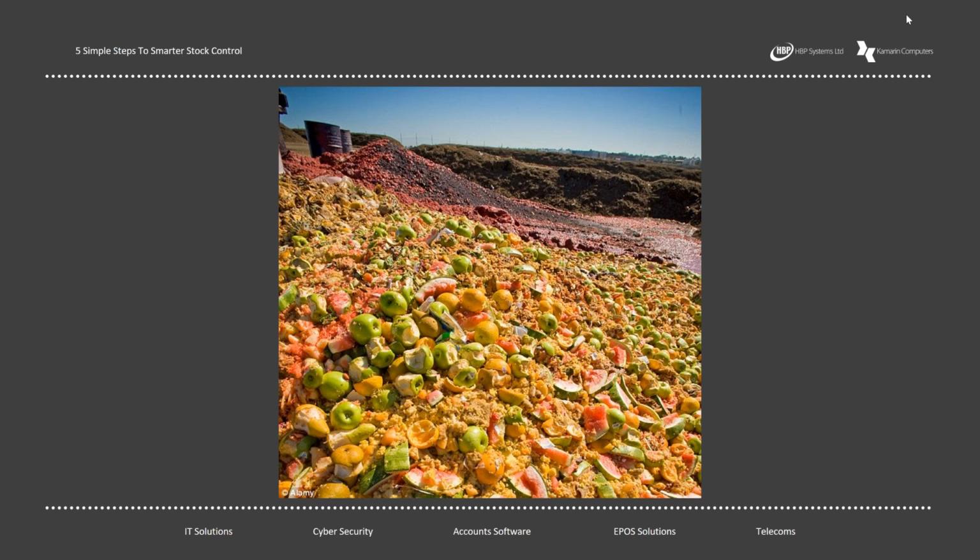The first risk you've got with ineffective stock control is wastage. Some businesses waste huge amounts of cash and working capital on wasted stock. So when you've wasted stock, what does that mean? Well, it means you've bought too much, or you haven't sold enough. Essentially, you've misjudged the supply and demand of your product, or you may not have had the visibility of your stock to be able to meet demand at the right time.